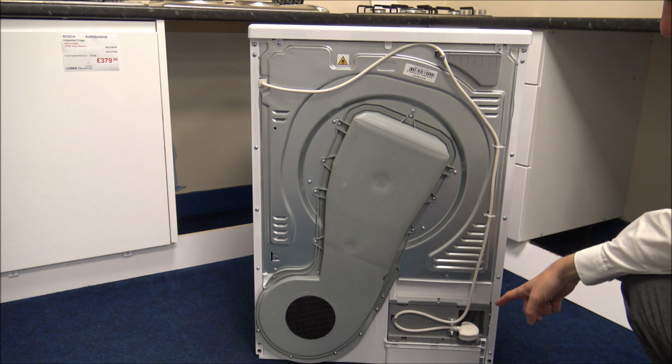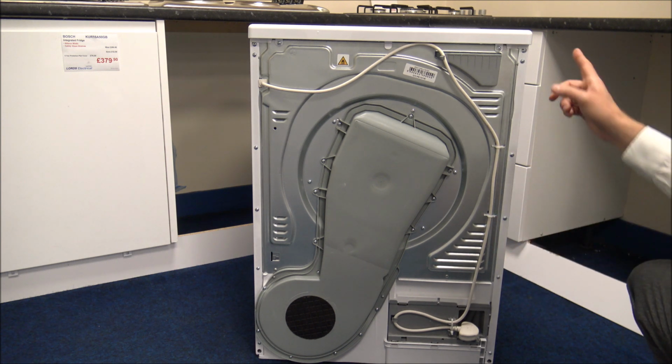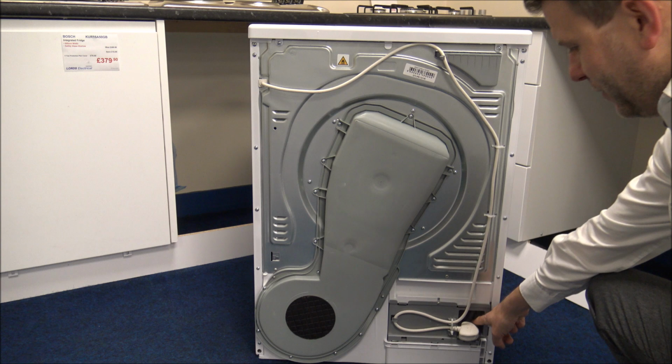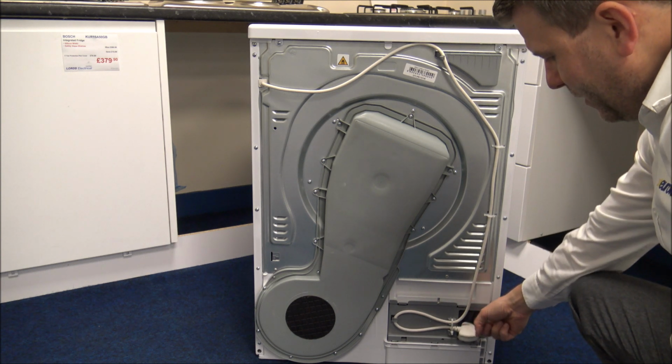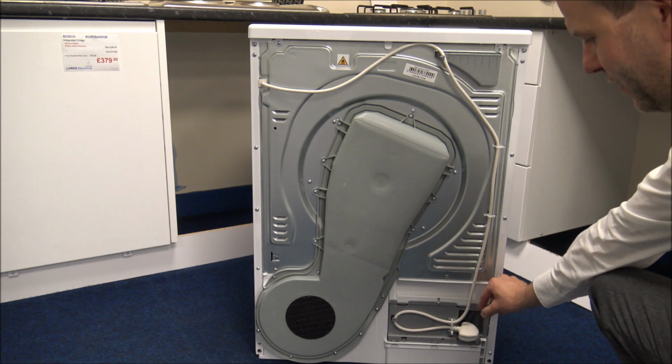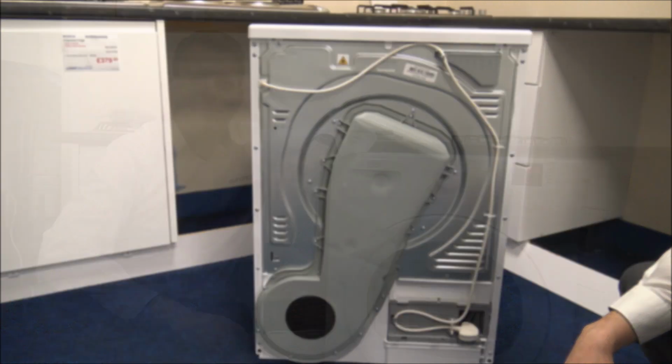I did mention earlier about the hose that you can use to have the water coming out of the tumble dryer rather than using the drawer, and that just attaches at the bottom here. So all you do is you just pull that hose out and then just attach the other new hose onto that, and then you can attach it to your water outlet.